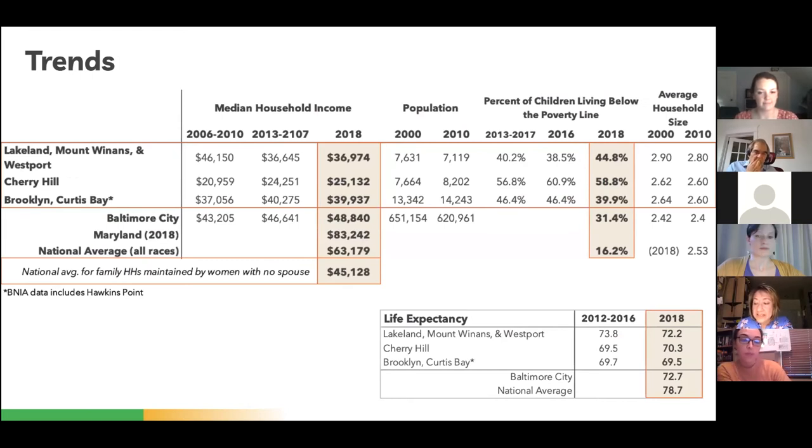Here you see data analysis of several demographic factors relative to the three sub areas. I would like to point out three things. First, median household income. Take note of the incomes for the year 2018. Cherry Hill contains the lowest median income overall, and when comparing the sub area average of about 34,000, we see it only accounts for about 70% of the city average, 30% of the state average, and about 50% of the national average.